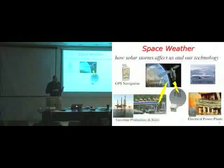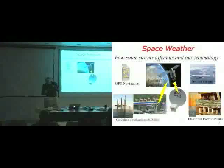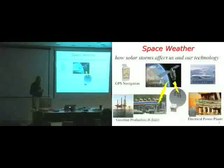Other communication satellites for your TV, radio, for example. There was a solar storm that knocked out one of the telecommunication satellites over Luxembourg, and they didn't have TV for a week, and they had riots, well, they didn't have TV.